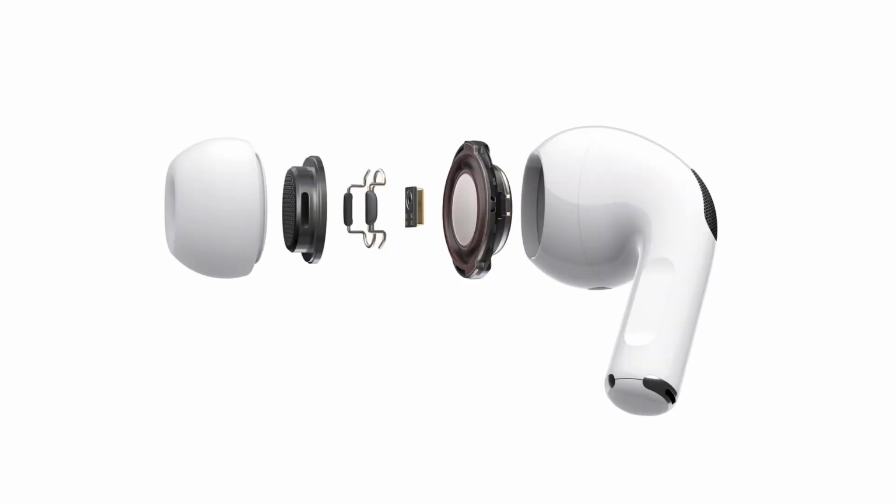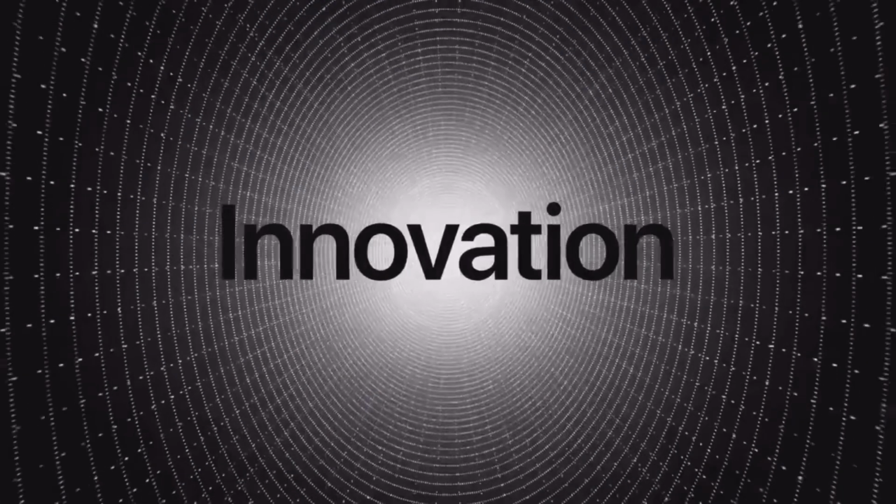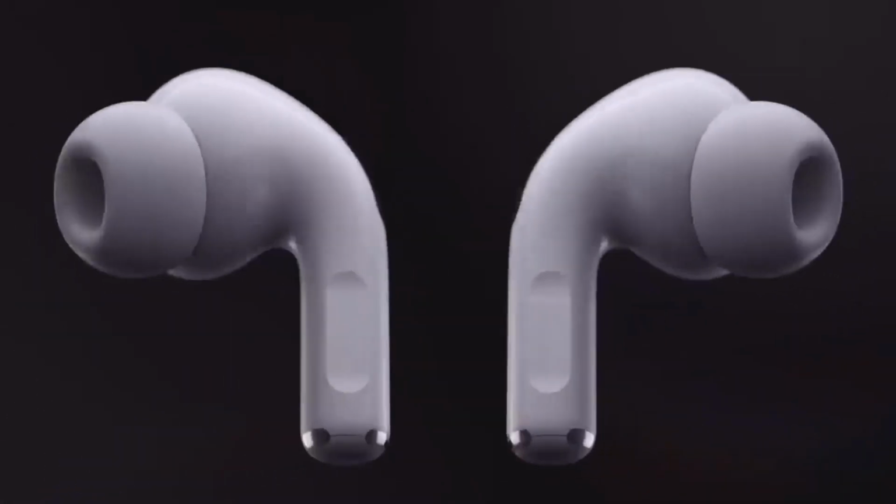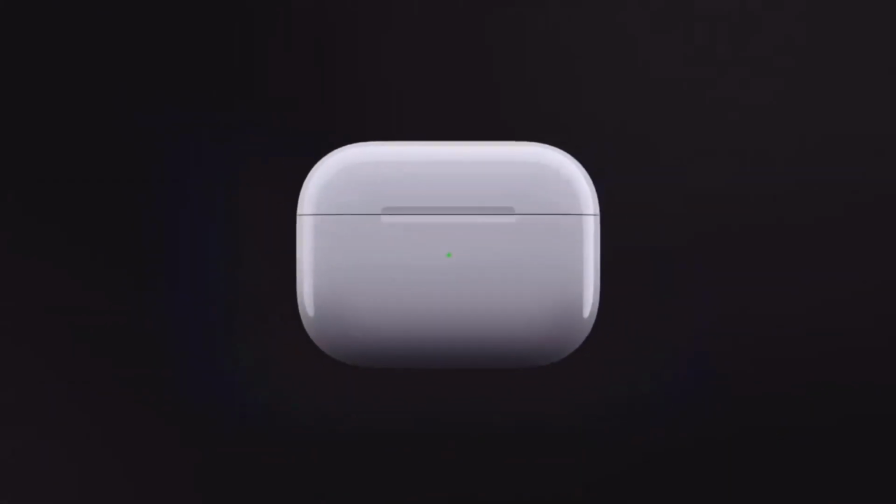They feature active noise cancellation for immersive sound, transparency mode for hearing and connecting with the world around you, 3 sizes of soft, tapered silicone tips for customizable fit, sweat and water resistant, adaptive EQ automatically tunes the music to the shape of your ear.